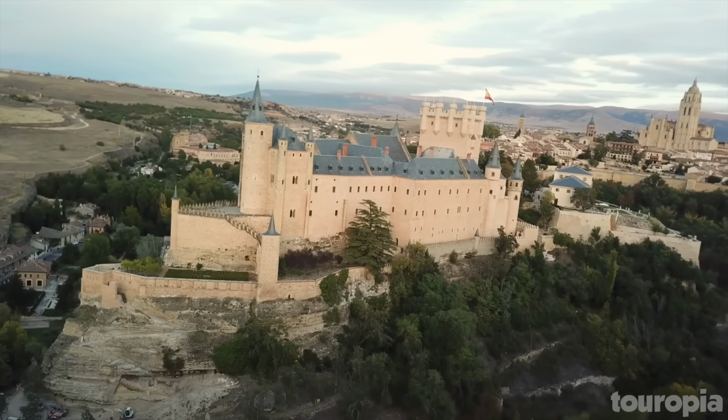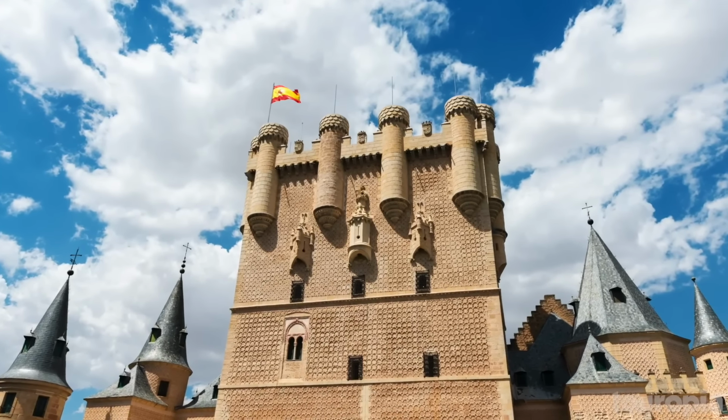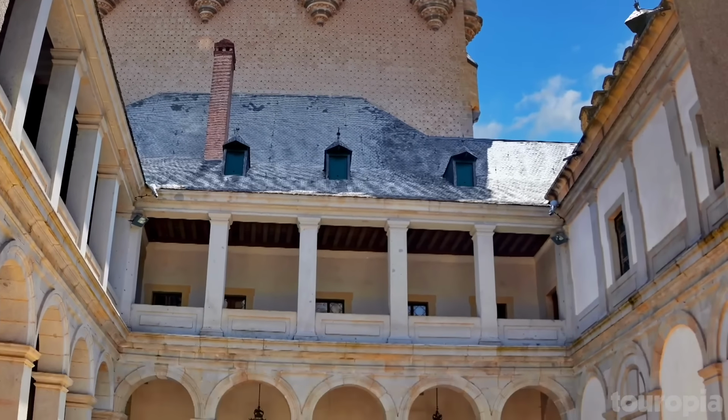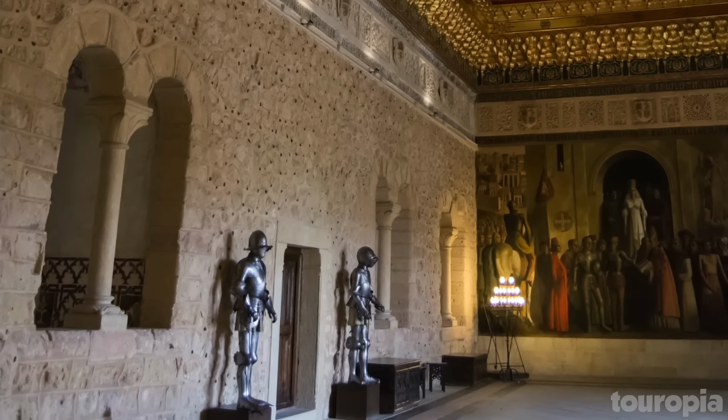Located in the center of Spain, its well-preserved palace is full of elegant rooms and halls that are covered in art and fine furnishings. Now a popular museum, the Alcazar of Seville also has a well-equipped armory and collection of weapons for visitors to peruse.